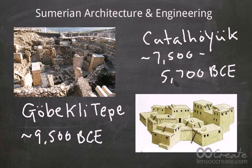In the last episode, we discussed the pottery, small sculptures, instruments, and stone slabs of the pre-dynastic and early dynastic periods of Mesopotamia. In today's episode, I want to look at the large-scale, monumental innovations of the Sumerians in the forms of architecture and engineering.